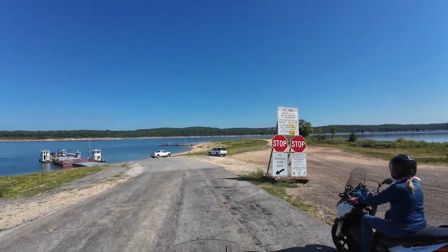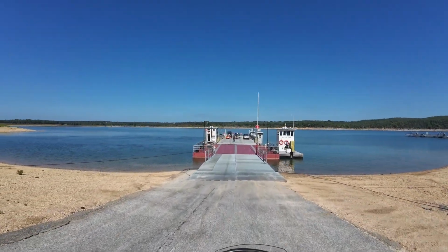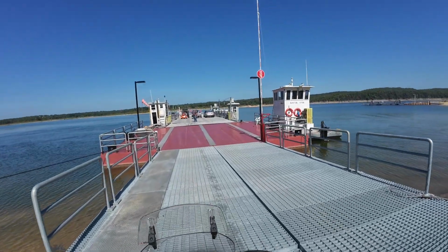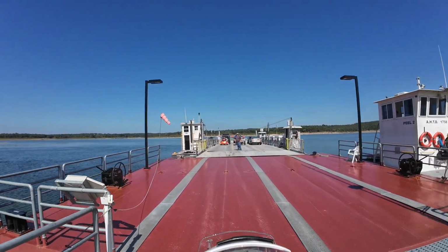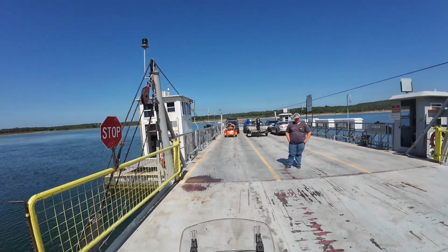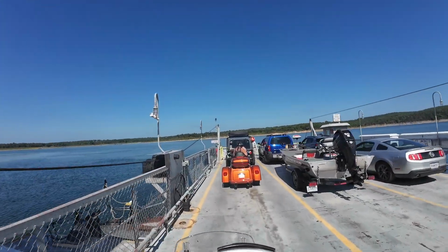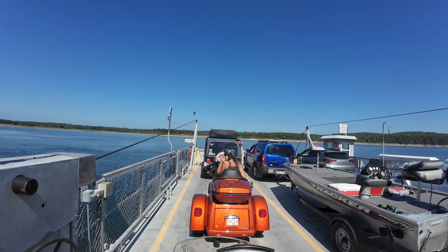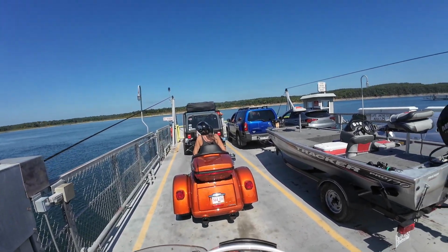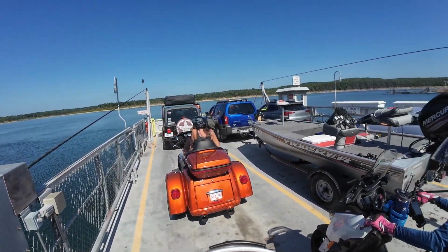We're getting close here, and as we stop, one of the workers on the ferry waved us forward, so we had absolutely zero wait for it. And he showed us which lane to get into. And we got on board, waited for a couple of minutes to see if there was any other traffic coming, and there wasn't. And they got ready to shove off.